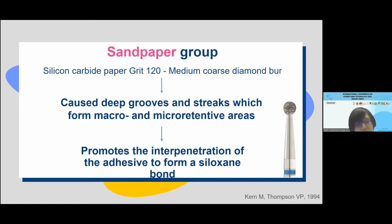In the study, silicon carbide paper was used to imitate the effect made by a medium coarse diamond bur, which is used in clinical situations. Surface preparation with silicon carbide paper creates deep grooves and streaks, which form macro and micro retentive areas, promoting the interpenetration of the adhesive to form a strong bond.